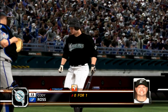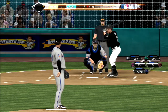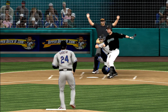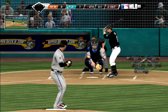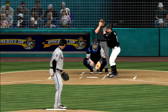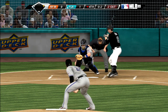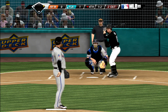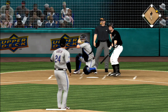Cody Ross will stand in. He grounded out his first time. Now a swing, and he just fouls this one away. 2 out with the man at first. And that's swung on and fouled straight back. From the stretch. Can't get him to chase. It's 1-2. Just did get a piece of that one, so he stays alive here.